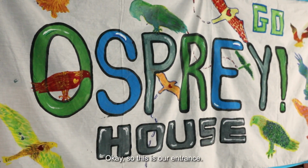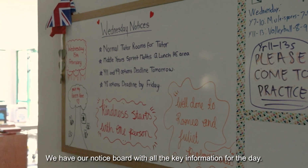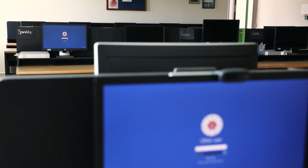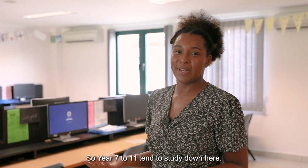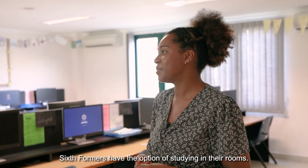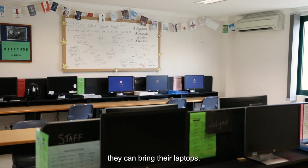Okay, so this is our entrance. We have our notice board with all the key information for the day. If you come through here, we'll go to the study. Here is where all our girls study in the evening. So years 7 to 11 tend to study down here. Sixth formers have the option of studying in their rooms. Each student has a computer that they can work from. They can bring their laptops.